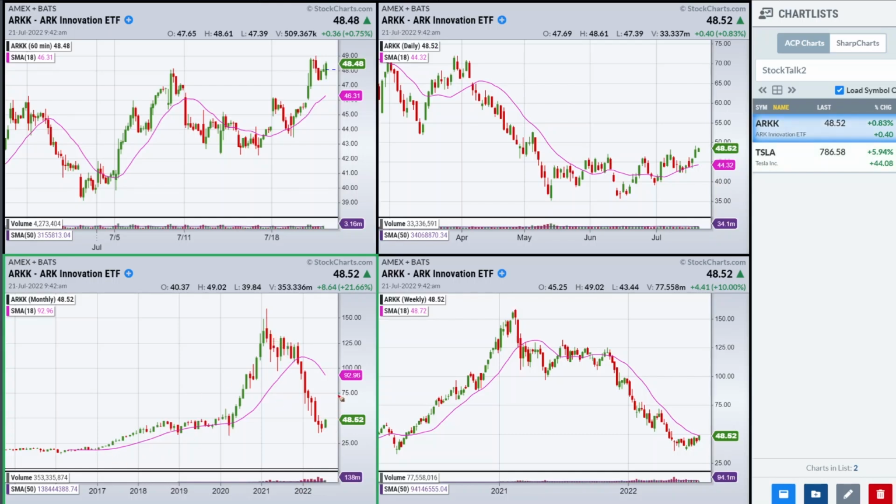And I think we're at one of those stages because notice how we came into some pretty big support here. So we've made this plunging move to the downside, and now we've reached pretty good support. We've got a lot of distance between price and the 18 MA. So that's a long-term basis.